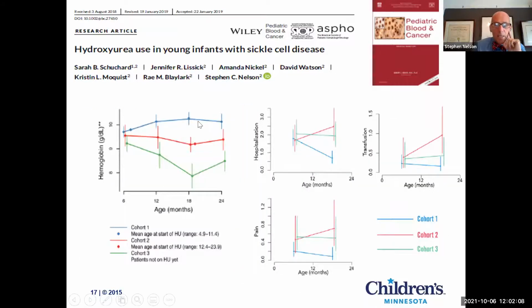And what you can see, blue are the youngest kids, the younger infants. You can see their hemoglobins were much higher than when hydroxyurea was started later. The number of hospitalizations was significantly less. The number of transfusions was less. The number of pain crises was significantly less. So the outcomes were much better.